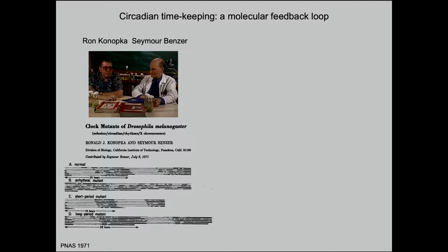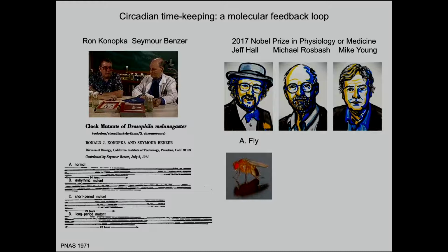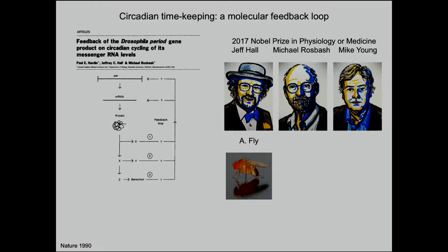And that really, moving forward 40, 50 years later, brings us to the Nobel Prize awarded last year to Jeff Hall, Michael Rosbash, and Mike Young. They were able to unravel the mechanism behind the circadian timing system of flies. And they were able to show, in one of their seminal papers, that the activity of the PER gene was regulated in a negative feedback loop by its products.